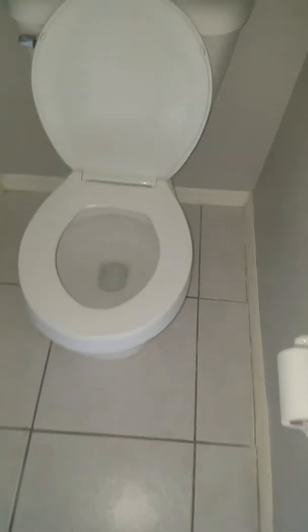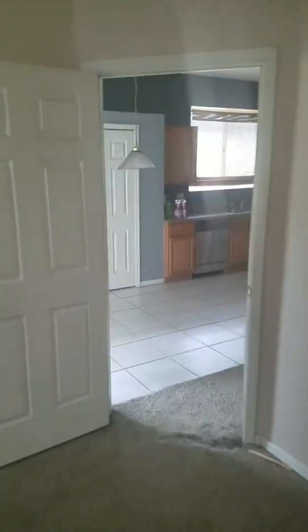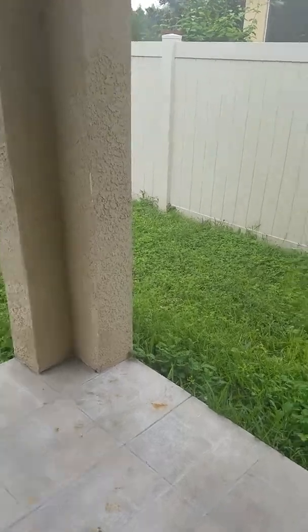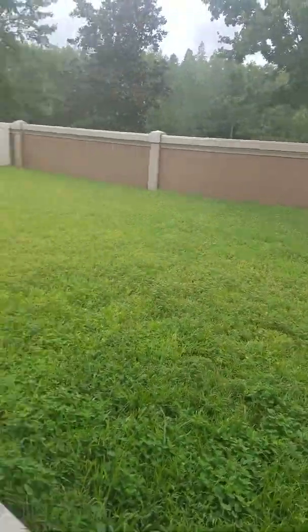Bathroom looks good. Sliding glass door. Hard to open. Screen is damaged. This one's all bent. There's a wire hanging from the ceiling. This screen barely works.